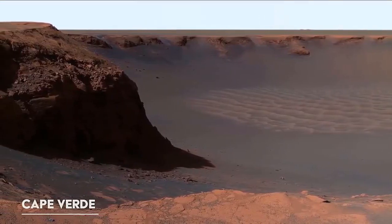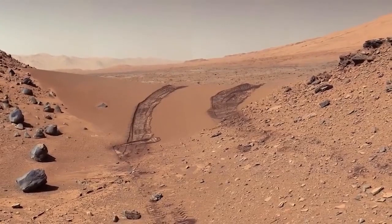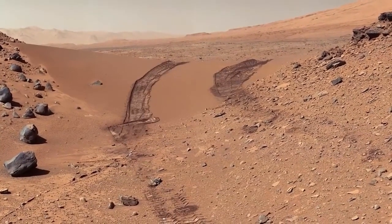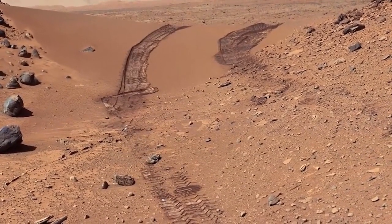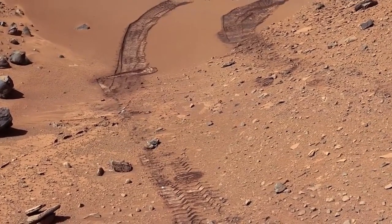It also contains saturated salts. Salts are extremely absorbent and lower the freezing temperature of the water. This allows it to flow in liquid form at temperatures as low as 32 degrees Fahrenheit. The surface of the red planet fluctuates between minus 68 and plus 225 degrees Fahrenheit.